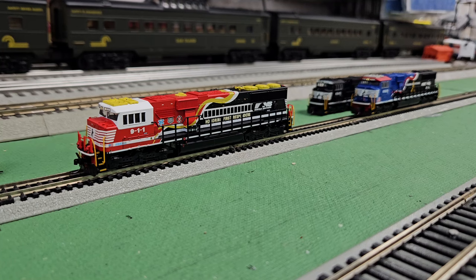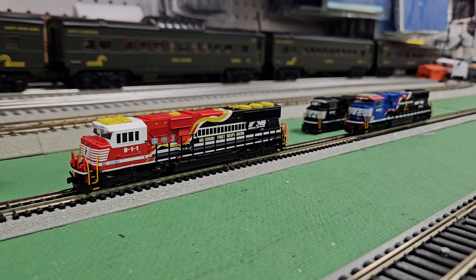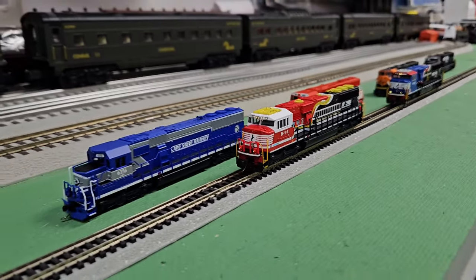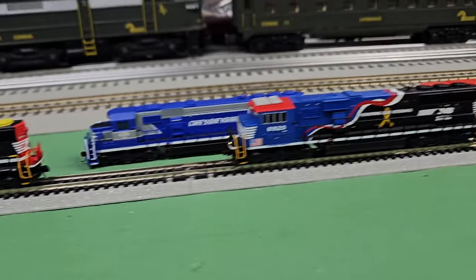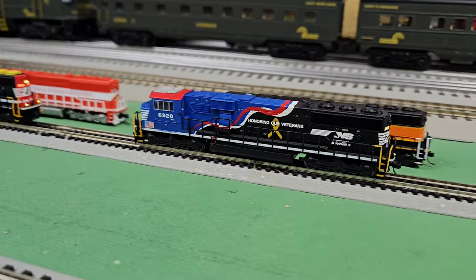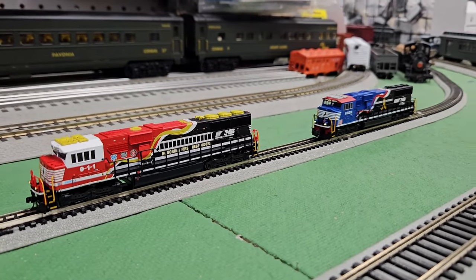First of all, let's blow that horn. Is that the E-Bell, Engineer Hall? It's the E-Bell. Oh, yeah. Let's get started. Back them up, shall we? Let's highball it.